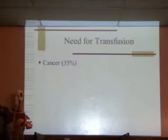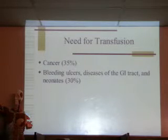So the number one reason we're transfusing is because of cancer patients. They require a lot of support during their chemo and radiation therapy because their cells are being inhibited. And the number one type of product is probably platelets. And the next in order is bleeding ulcers, disease of the GI tract, and neonates.